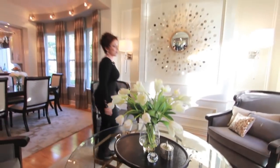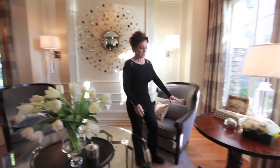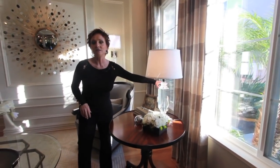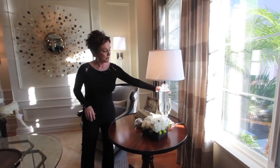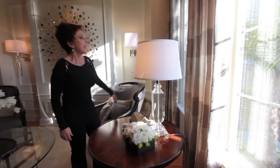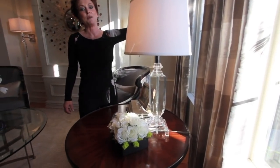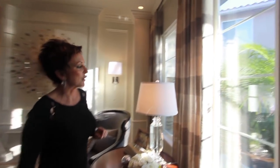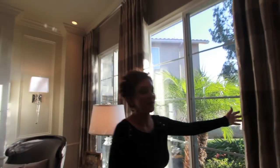The client already owned this beautiful table and it was sort of what we started with the style for this room. I bought a glass, actually it's a crystal, lead crystal lamp. This is from Neiman Marcus catalog or Neiman Marcus online. And then these window treatments have to be one of my favorite things about this room. This fabric, well, the sun is coming in this time of day pretty strong, but this fabric is silk and it's heavily lined and interlined so that it lays beautifully.